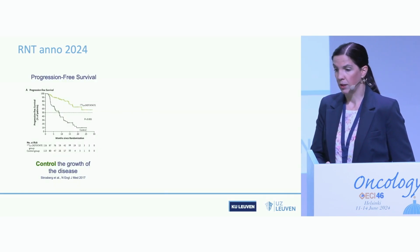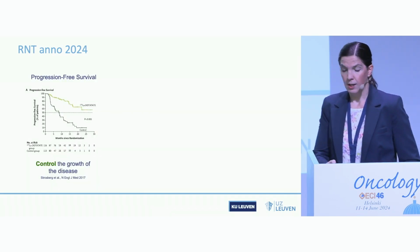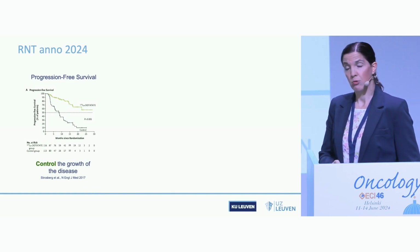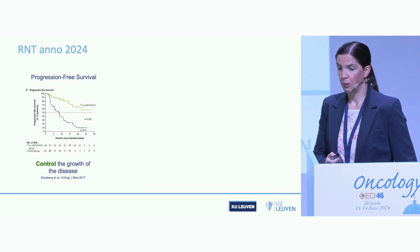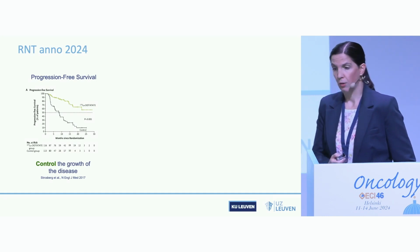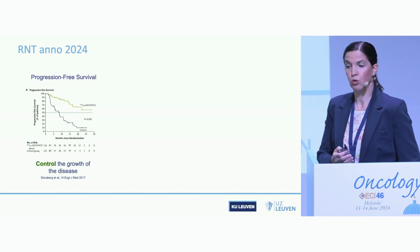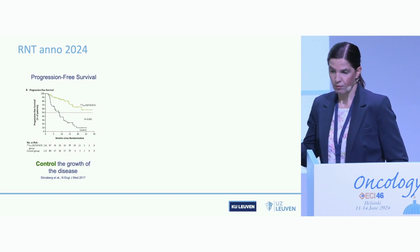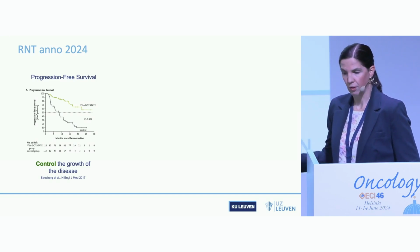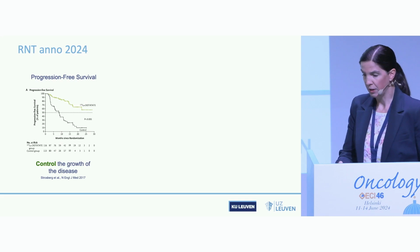So what can we gain by applying radionuclide therapy to patients? Radionuclide therapy is a systemic treatment that we will provide to patients with metastatic disease. So at this moment, there are no radionuclide treatments that we can really use to cure a patient, because most of the techniques are really used when patients are in a very advanced stage of their disease. But what we can offer is very beneficial to patients.